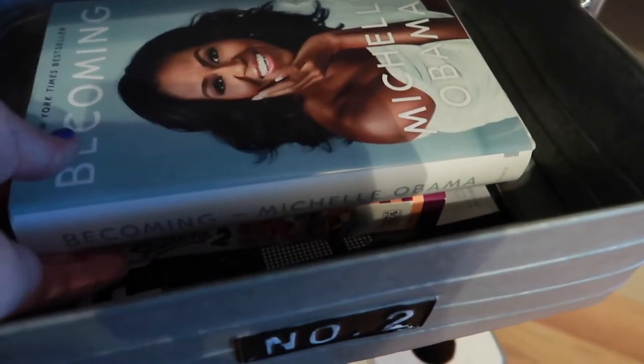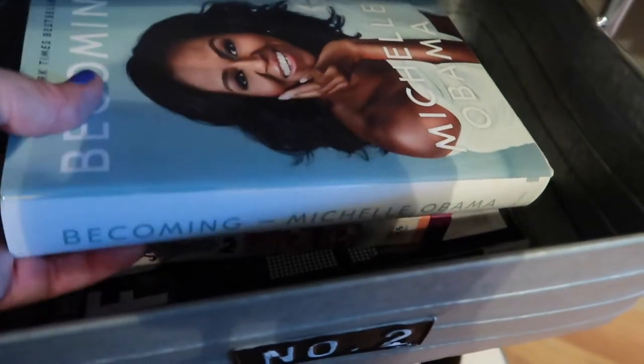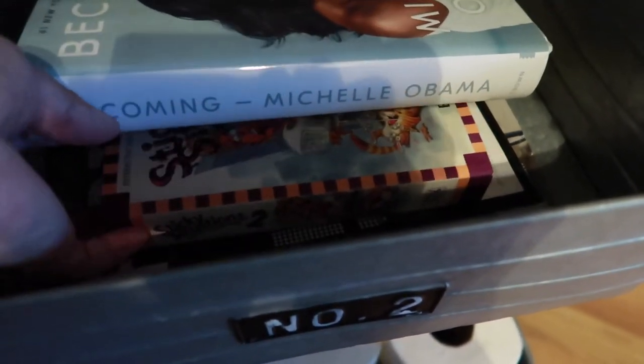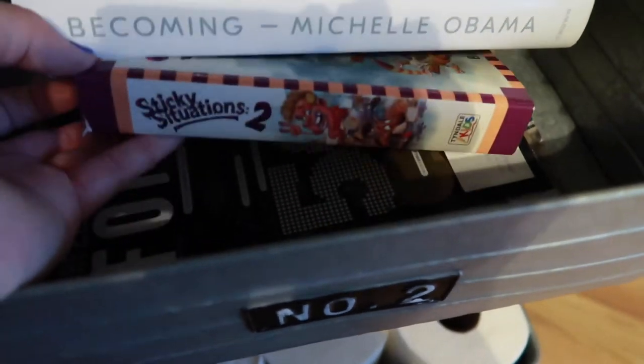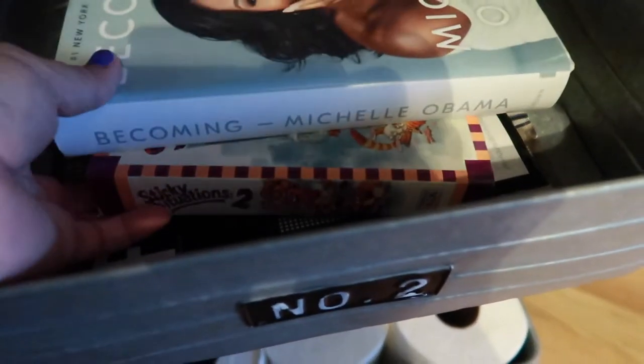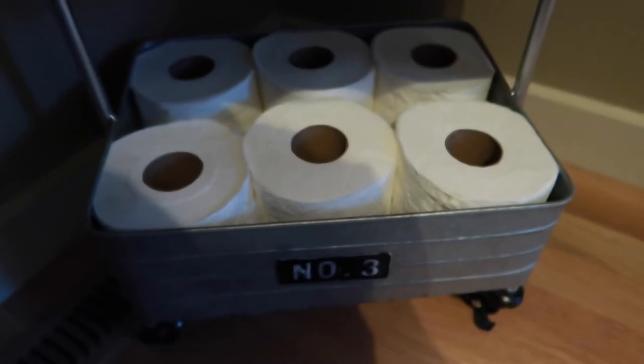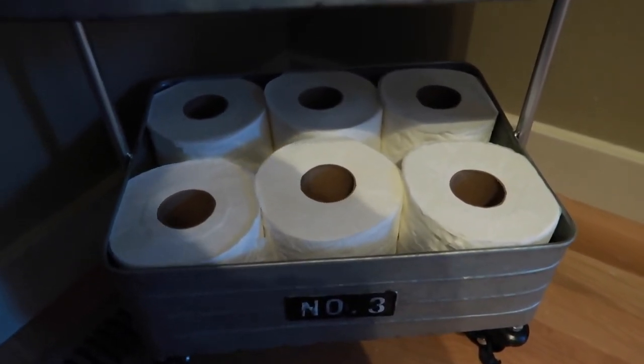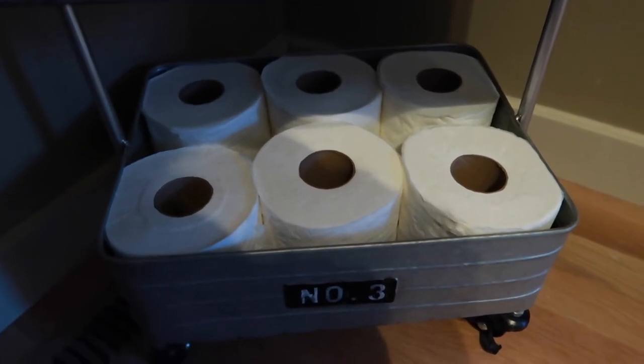Down here on the second shelf, I've got my Michelle Obama book. I want to try and read that a little bit more when I'm going to the bathroom. And then I have a little comedy book down there, and then the magazines that we collect from the mail. And down on the bottom shelf, I have toilet paper. We always kind of get stuck in this bathroom without toilet paper. So I've got that all stocked up.